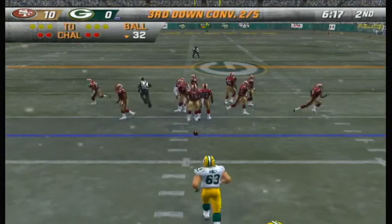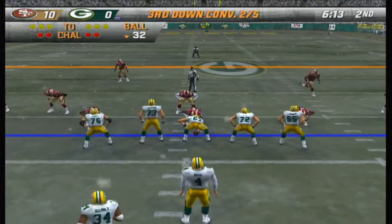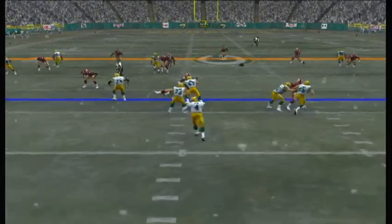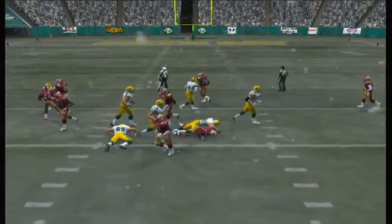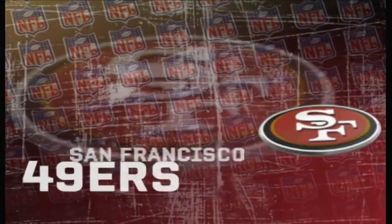Third and long. Ball on the 32-yard line. From the gun, dropping back, throws it. The defense has it. The 40. He didn't look off the defender, and that's why they'll be coming off the field.